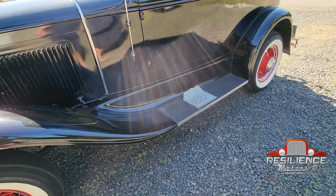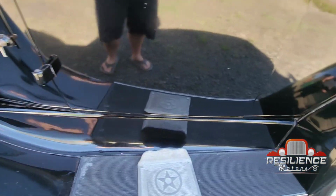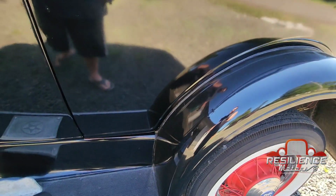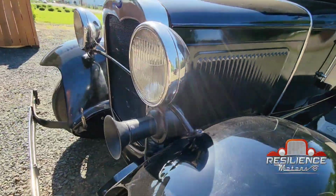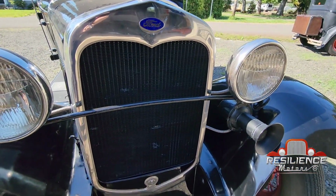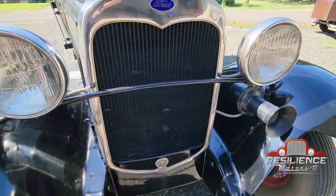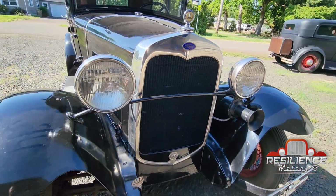There's no rust in the body. The cowl is fine on both sides. The doors look good. The body all the way around looks really well. It's got a freshly tested radiator. It doesn't leak. We put some fresh paint on it, threw it in there.